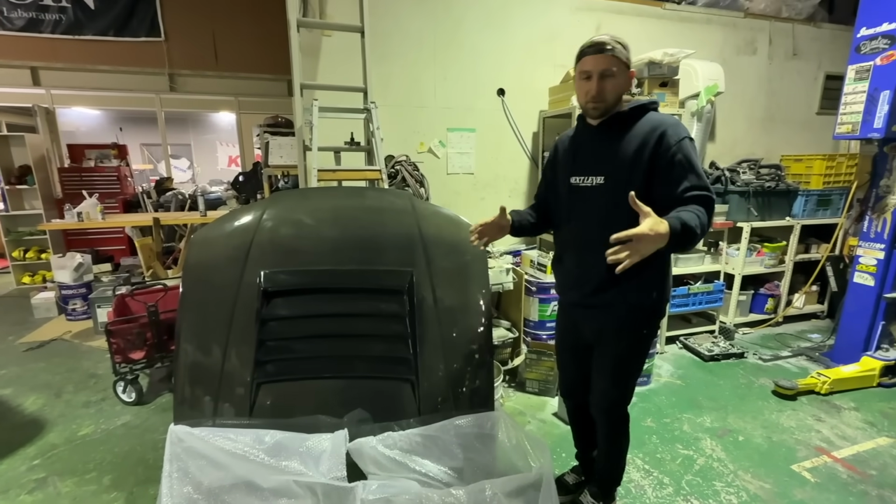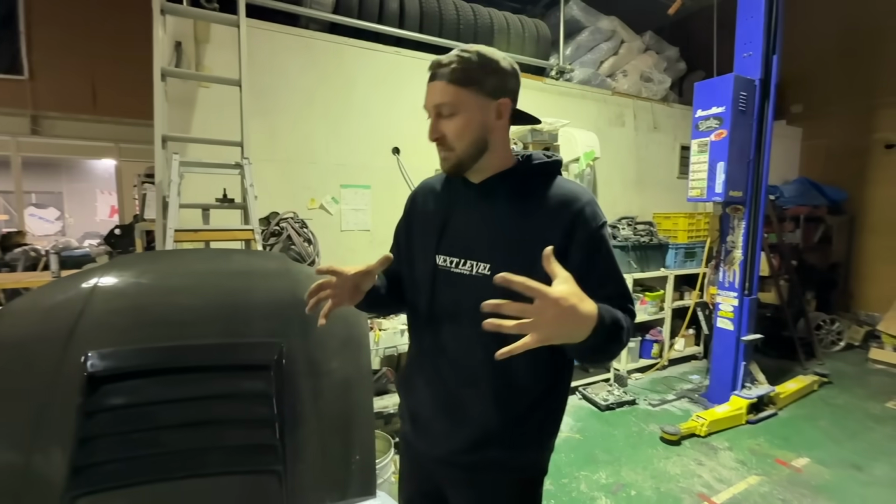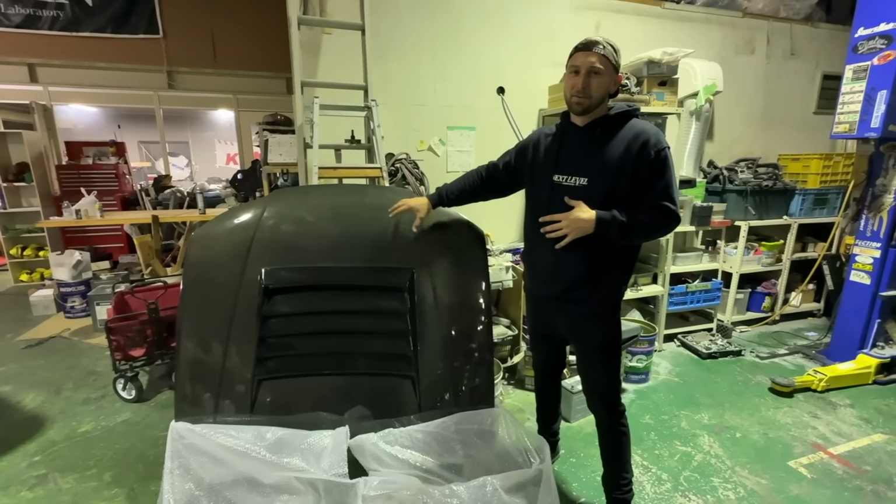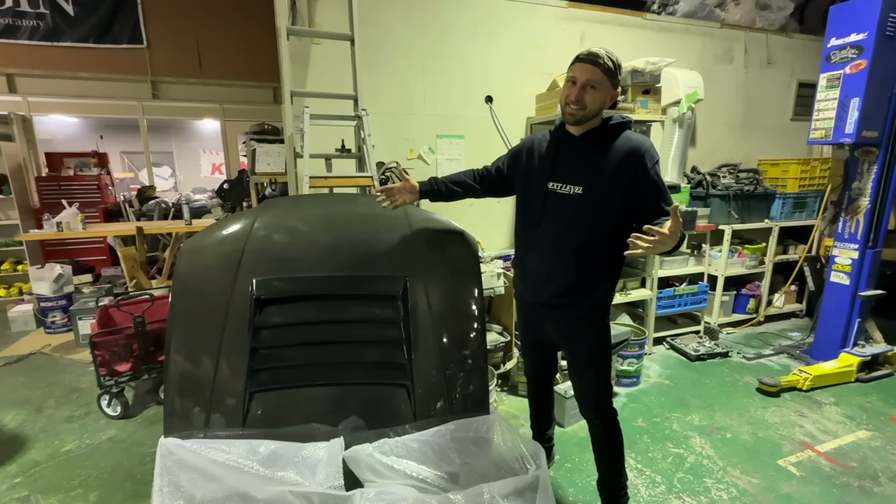So, like I said before, I want this car to be more aggressive, and why not start with an aggressive hood? And honestly, carbon fiber on the white, it's kind of sick. Let's get this on the car.